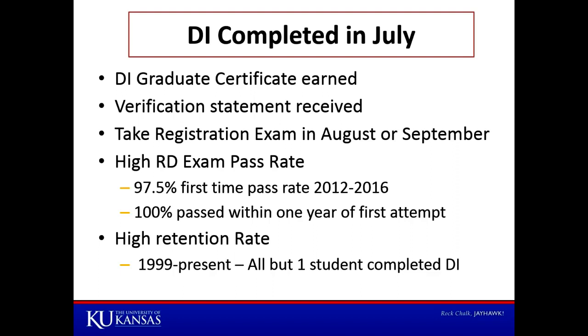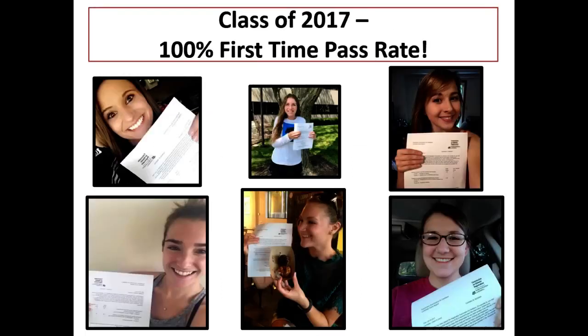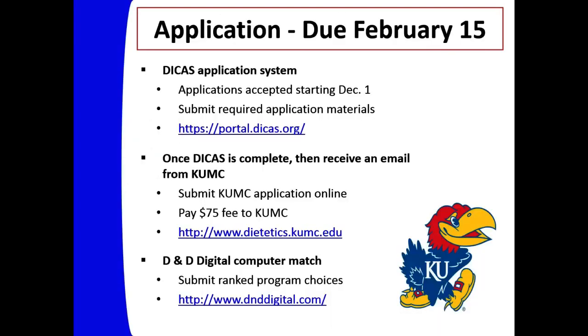We're very proud of our RD exam pass rate. So in the past 5 years, we have a 97.5 first-time pass rate, and we have a long-standing history of 100% pass within the first year of attempt. And we have a high retention rate as well. If you start a program, we work very hard to make sure that you complete the program. And so while not in our numbers because I don't have official scores, we're very proud that our class that just graduated this summer have all taken the exam and passed on their first attempt.